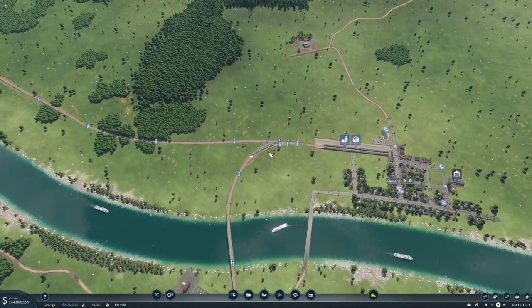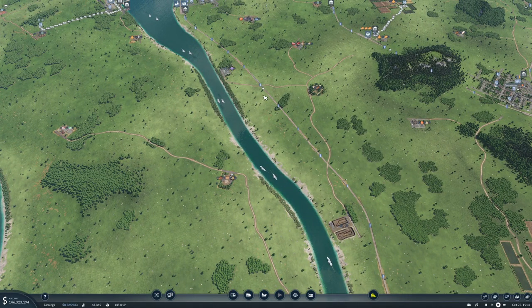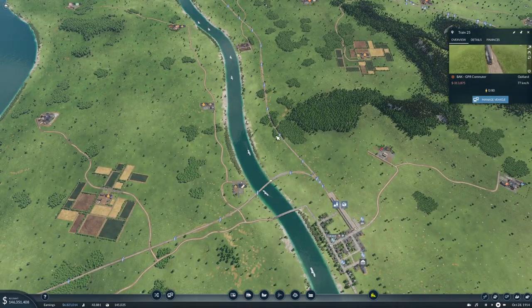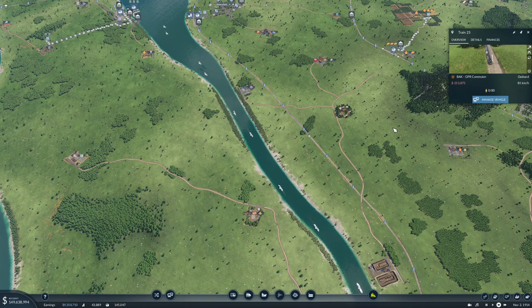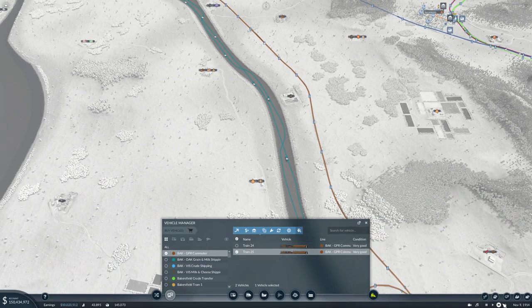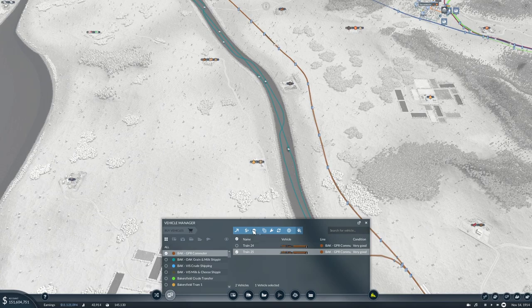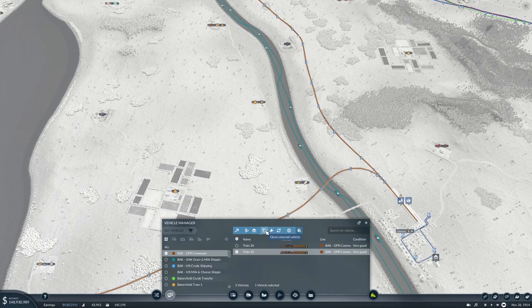And you are coming over this way now. So once the new train gets down around this area, we'll clone it. Come on, let's get down there. Let's clone it a little bit further. Let's clone it now. All right.